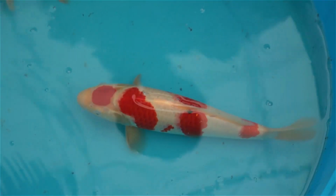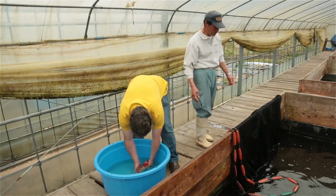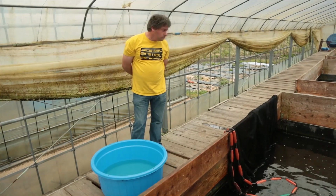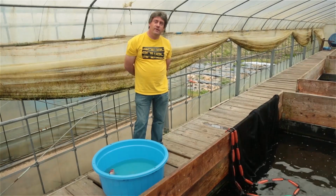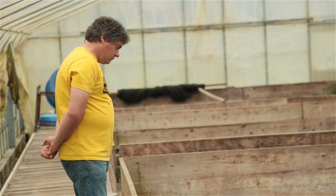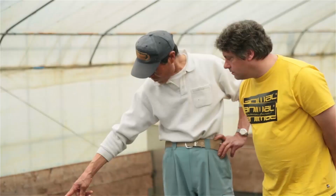Good Sanke are very difficult. The one with the sumi in the pectoral fin is returned to the pond. Mike and Takigawa-san look around another pond, some of the koi in it appearing to warrant attention.